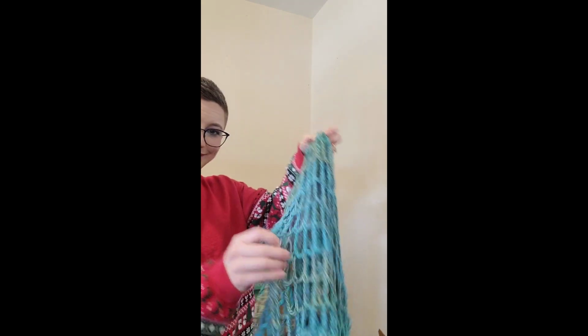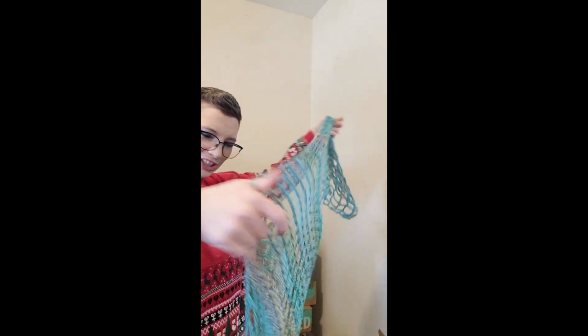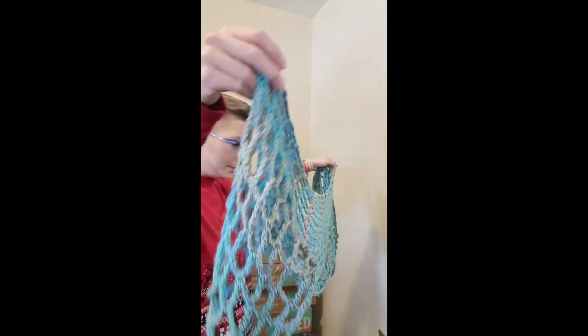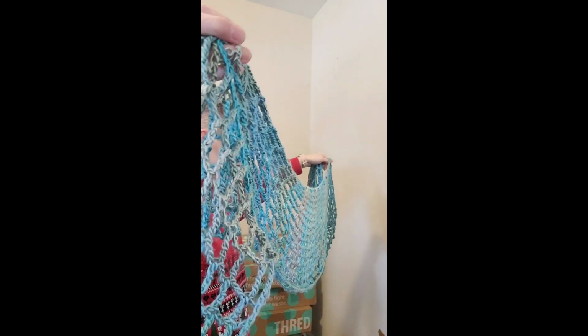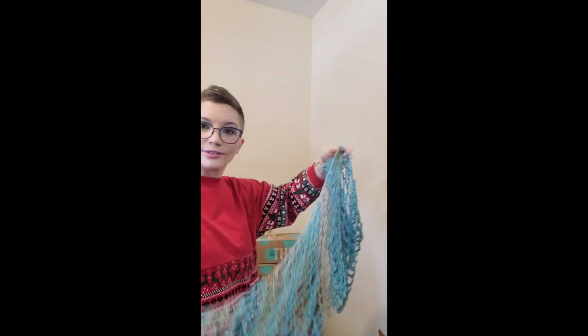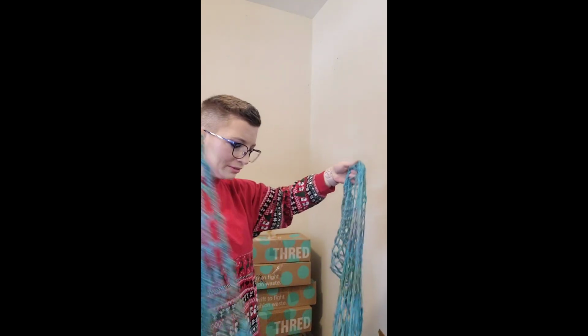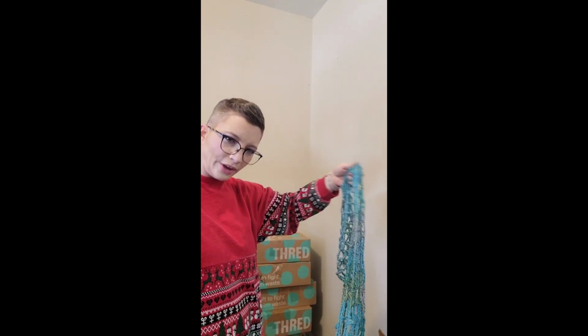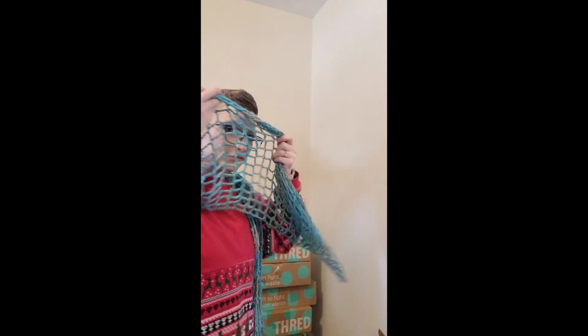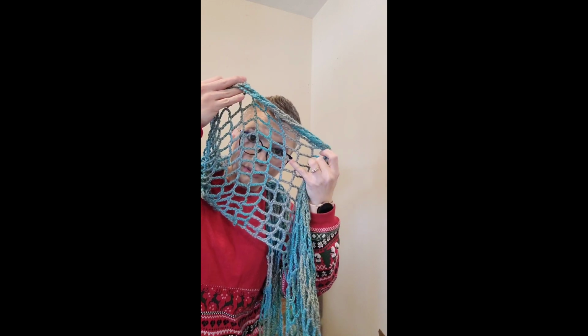You have a net. Go catch some fish. I've been fishing a lot lately. Yeah, so this is a decorative net scarf. You can't really wear this other than decorative. I don't think this would really keep you warm. Hence all, you know, because of the holes. So, it's just decorative.